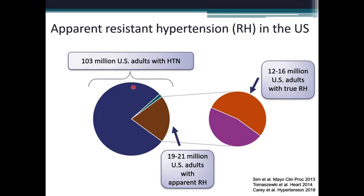Of those individuals, using guidelines prior to 2017, probably about 18 million individuals meet criteria for resistant hypertension based on what I've just said. With the newer guidelines published in 2017, probably an additional 2 or 3 million people would meet criteria for resistant hypertension. Now, the rate of true resistant hypertension, really eliminating individuals that have medication adherence issues, it's been a little bit of a challenge to estimate what that population is. But even if we take the upper range of what's been estimated for non-adherence, around 40% of individuals are non-adherent in some capacity.